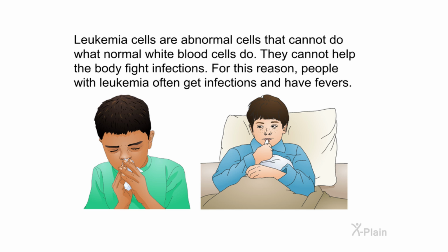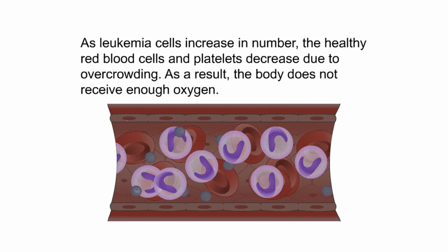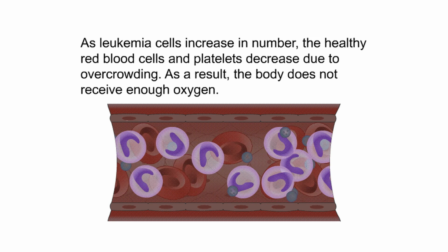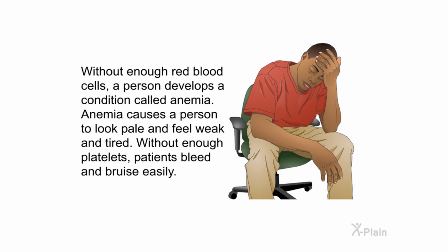Symptoms. Leukemia cells are abnormal cells that cannot do what normal white blood cells do. They cannot help the body fight infections. For this reason, people with leukemia often get infections and have fevers. As leukemia cells increase in number, the healthy red blood cells and platelets decrease due to overcrowding. As a result, the body does not receive enough oxygen. Without enough red blood cells, a person develops a condition called anemia. Anemia causes a person to look pale and feel weak and tired. Without enough platelets, patients bleed and bruise easily.